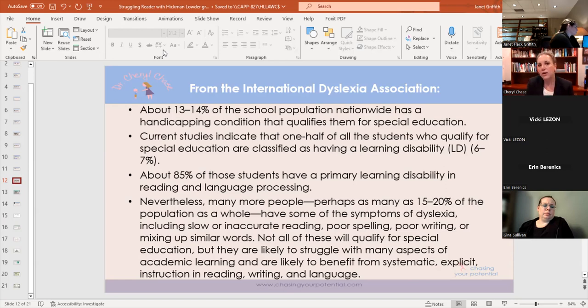And it is not uncommon, as I said, up to 1 in 5 will have symptoms of dyslexia, with as many as 85% of that 7% actually qualifying for a diagnosis of dyslexia and needing accommodations at school.